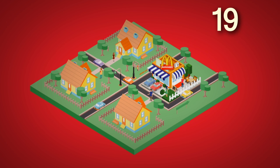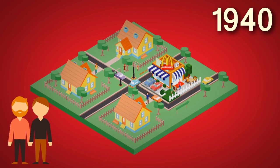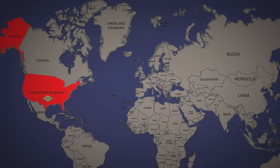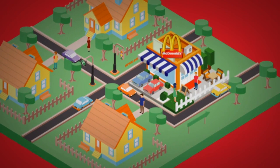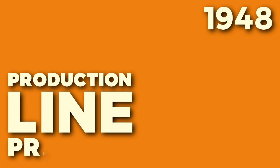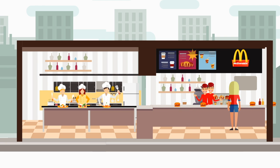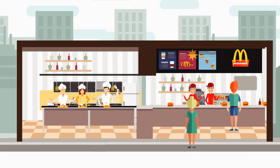McDonald's was opened in 1940 by two brothers named Richard and Maurice McDonald in California, United States. The thing which made McDonald's different from other restaurants is that they introduced a speedy service system in 1948, which was based on a production line principle. The aim of this system was to produce maximum burgers in minimum time, so customers don't need to wait for their orders and get them right after they make payment.